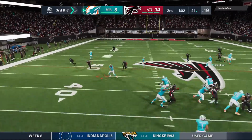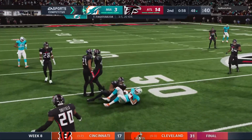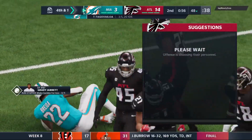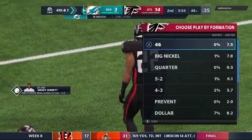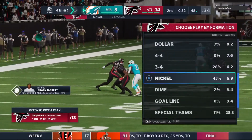From the gun, it's Tua. He'll get this into the hands of Breida. And they're going to mark him down short, maybe by about a yard, if that. 7 yards on the play. And that's going to bring up a 4th down.